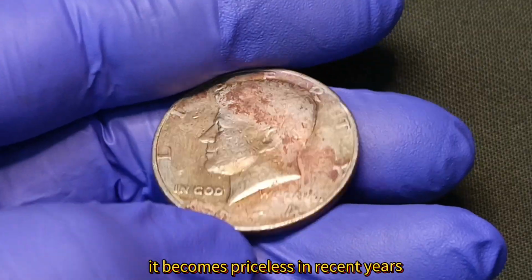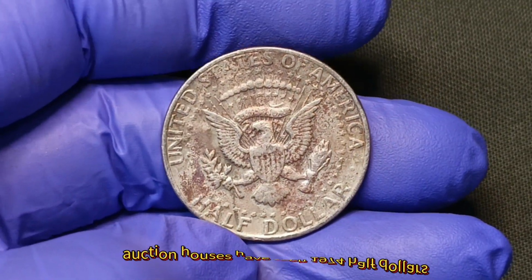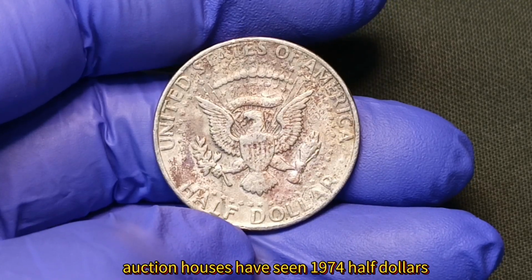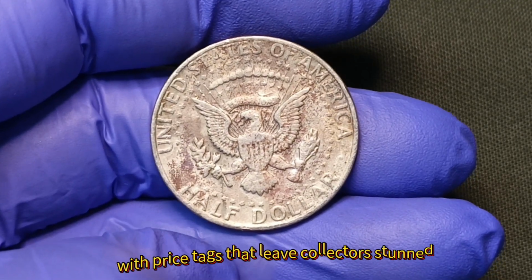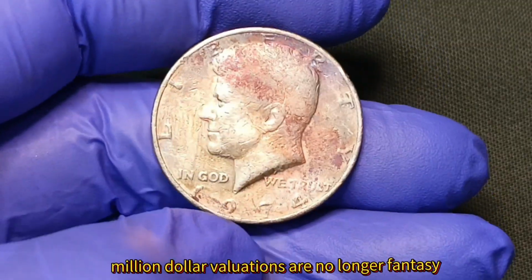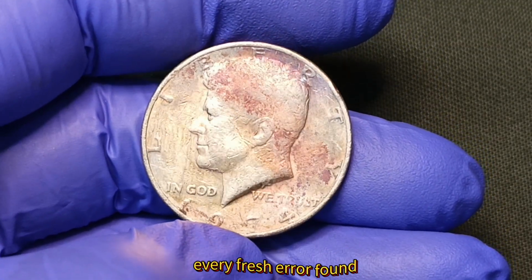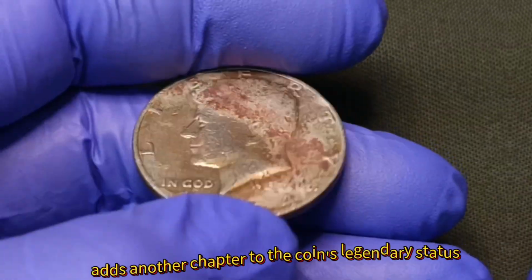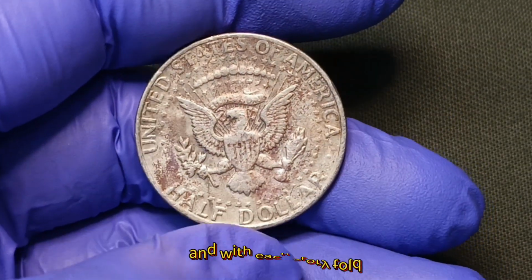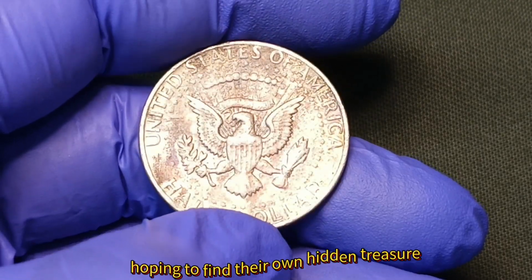In recent years, the buzz around this coin has only grown stronger. Auction houses have seen 1974 half-dollars cross their stages with price tags that leave collectors stunned. Million-dollar valuations are no longer fantasy, they are reality. Every new discovery, every fresh error found, adds another chapter to the coin's legendary status. And with each story told, more people search their collections, hoping to find their own hidden treasure.